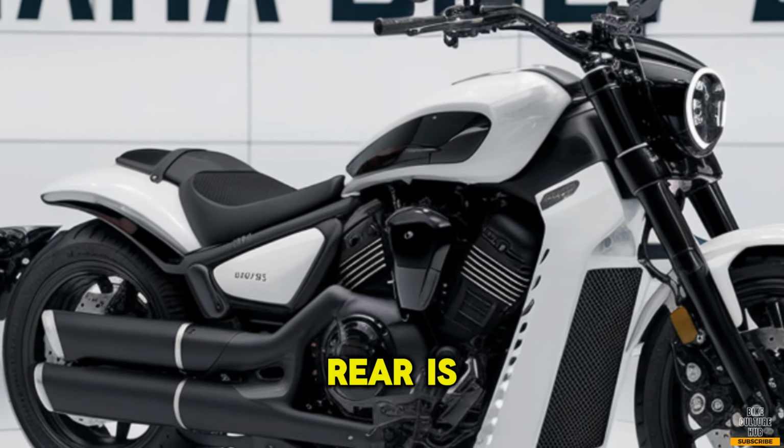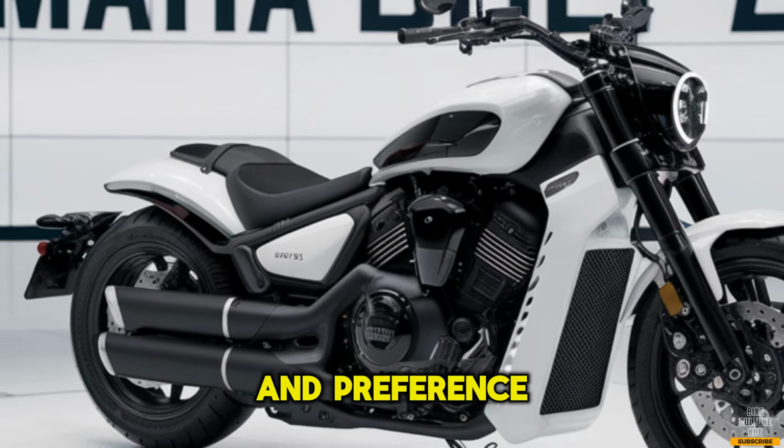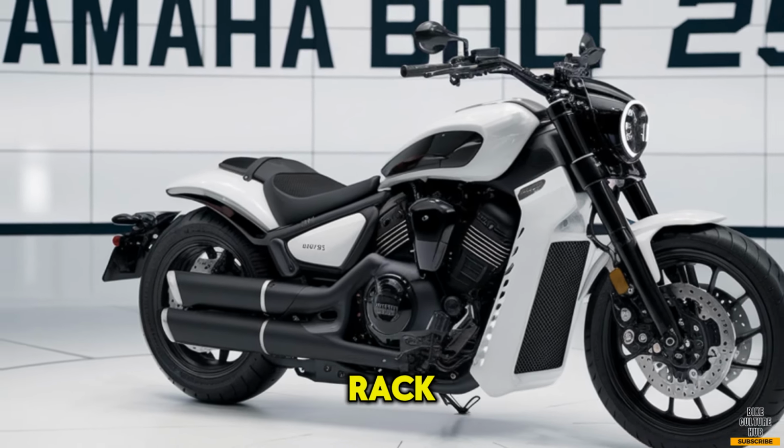Suspension preload at the rear is adjustable, allowing you to dial it in based on your load and preference. For weekend getaways, Yamaha offers a set of optional leather saddlebags and a minimalist rear rack, letting you travel light and stylish.